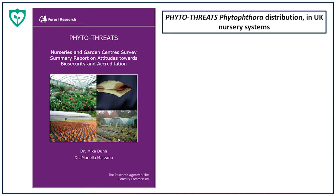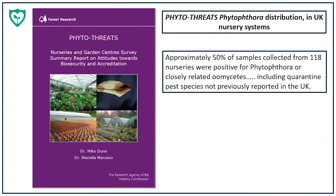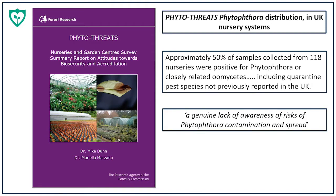Well, I'd like to draw your attention to the Phytothreats project. And this was a project conducted by Forest Research that looked into the distribution of Phytophthora species in UK nursery systems. And they identified that approximately 50% of samples collected from 118 nurseries were positive for Phytophthora or closely related oomycetes, including quarantine pest species not previously reported in the UK. And they concluded that there was a genuine lack of awareness of the risks associated with Phytophthora contamination and spread in the UK.